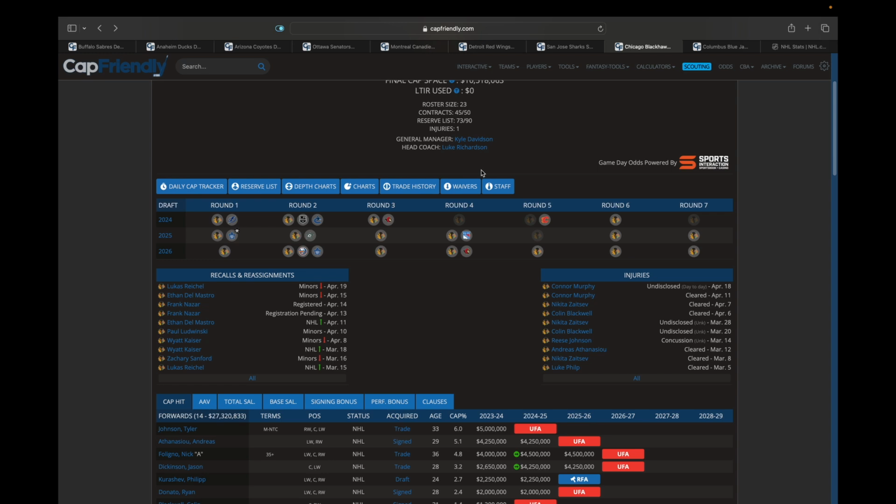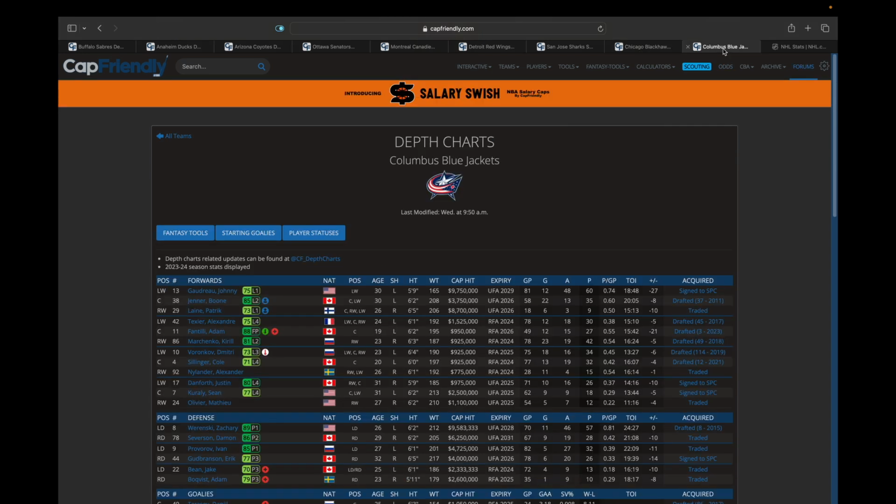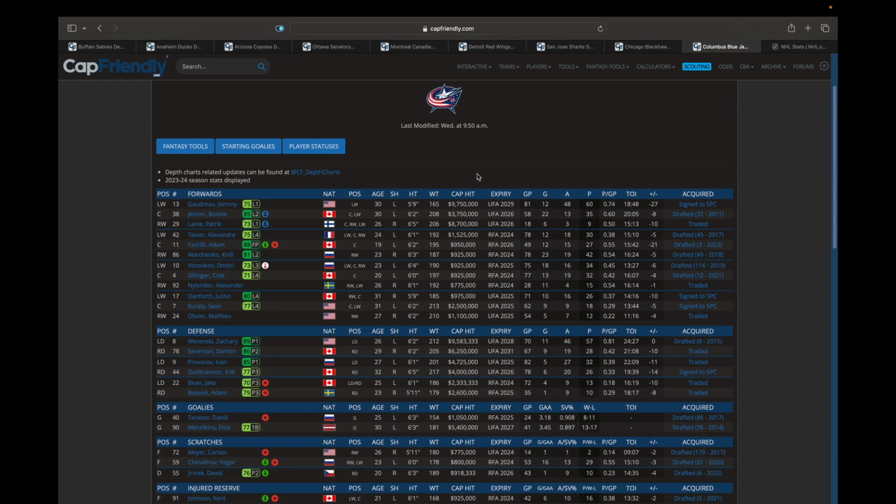They are at the very beginning of the rebuilding process, and they also went scorched earth. They eliminated everybody. They just traded everything that they could for every single pick that they could, and that's what it does. It makes you very far away from competing. So yeah, that's it. Good luck. And the last one is Columbus, and Columbus, I think it's one of my favorite.